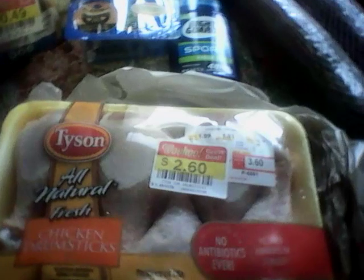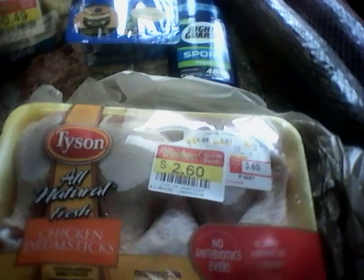I found these chicken legs for $2.60. There are 6, so that would make them, let's see here, divided by 6, 43 cents a leg. I haven't cooked legs in a while, but I'm going to throw these in the freezer, and I'll have them for some other week that my husband decides he's ready for chicken legs again. It's a little burnout on it.